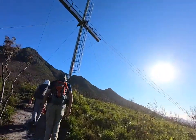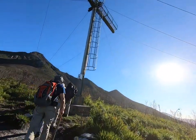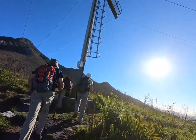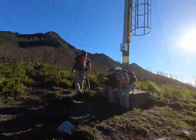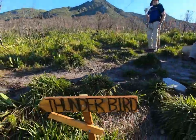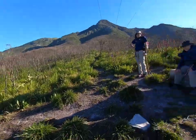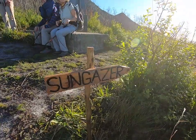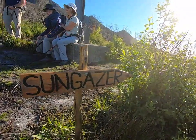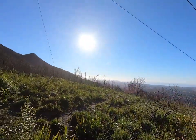Now we're going to fight for a place to sit. We've done about 2.3, 2.4 K. We've got some route markers here running across. I've never seen these before. This is Thunderbird off to the west, and this is Sun Gazer towards the east.